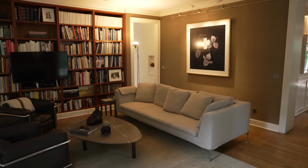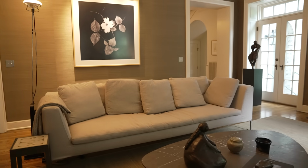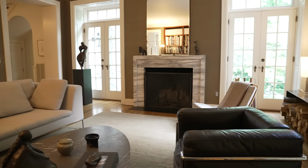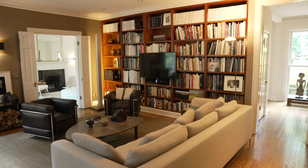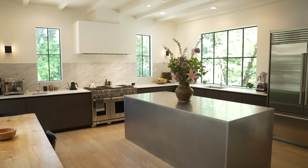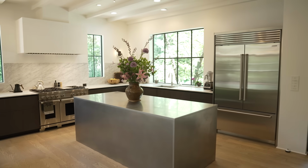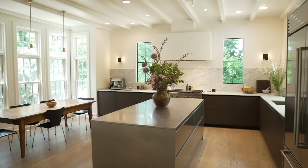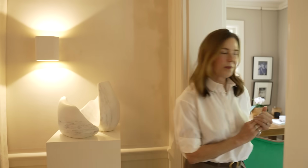In the evenings, we're usually in our library. The TV is in there, and we also have a wood-burning fireplace in there that we enjoy a lot in the winter. I spend a lot of time in the kitchen. I love to cook, and that is kind of the hub of the home, probably the kitchen. That's where everybody tends to hang out a lot. Now we're heading into my office.